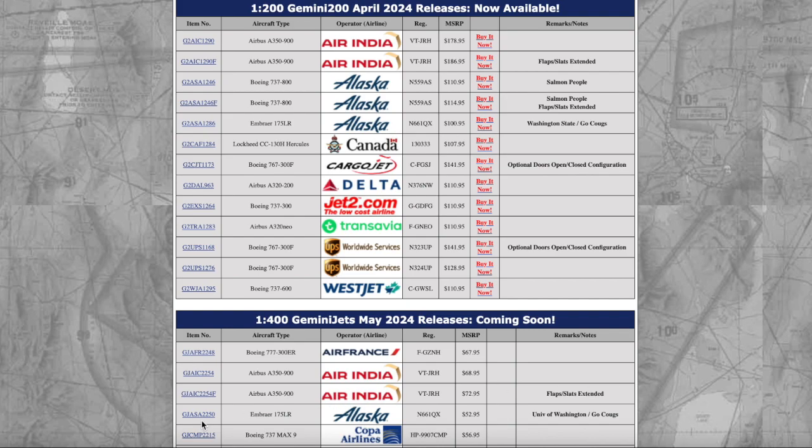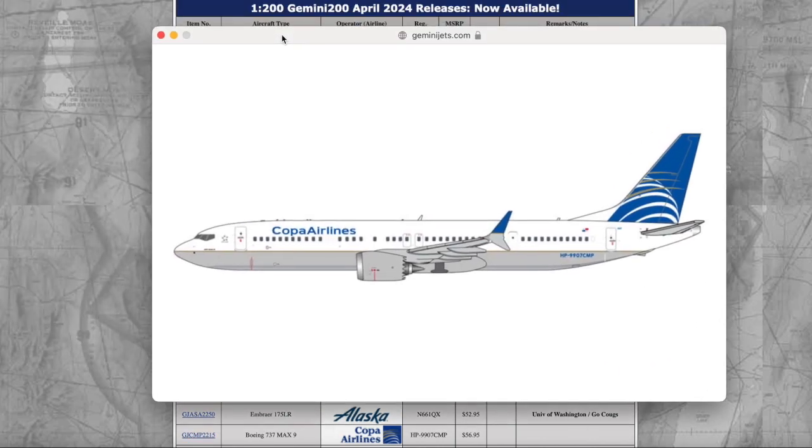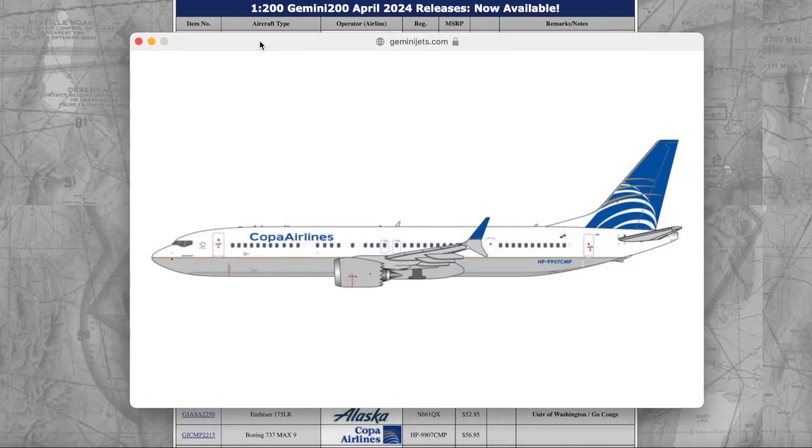Copa Airlines Boeing 737 MAX 9. So we're getting a Copa MAX 9 now. I think they flew this to SFO at one point. I'm not sure if they still do that, or maybe that's a summer seasonal thing. But really cool to see Copa. I recall seeing Copa Airlines in Los Angeles back in 2022. I think I may have seen one of their planes there, but I don't think it was a MAX 9.